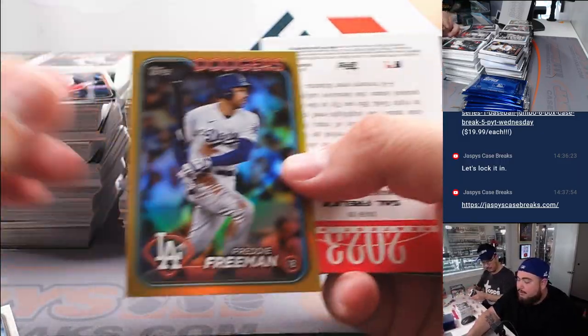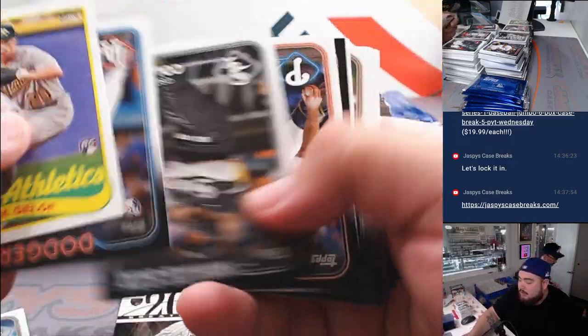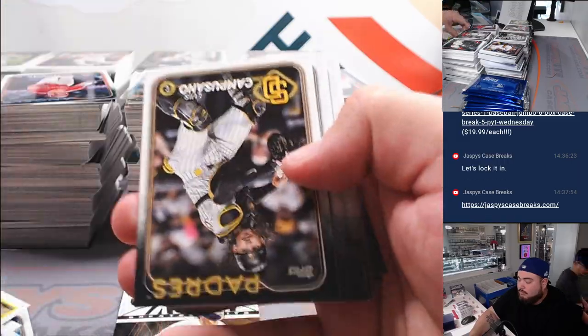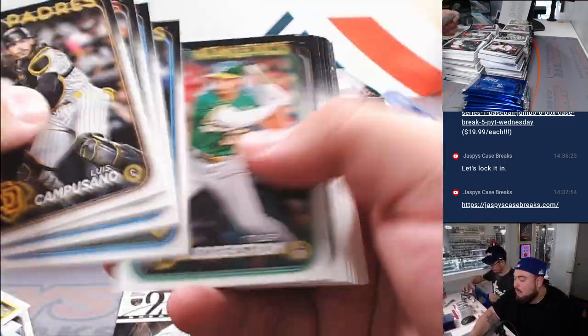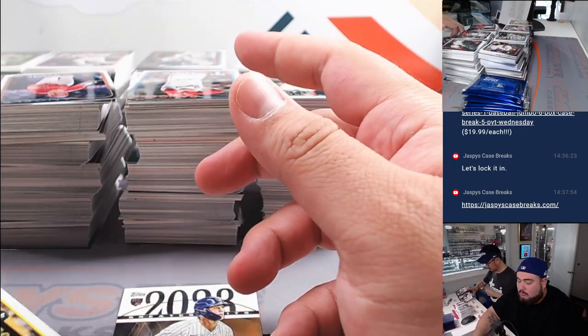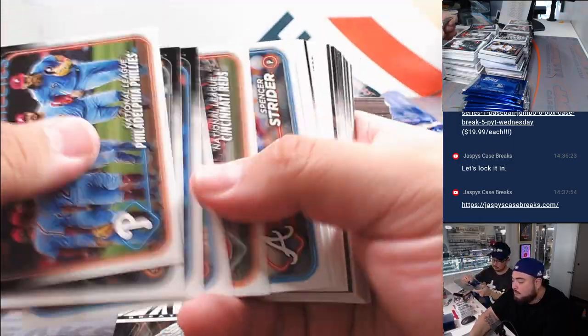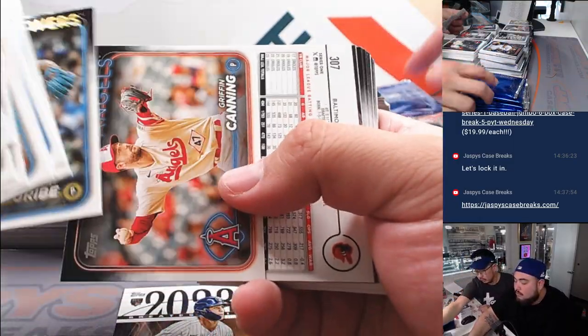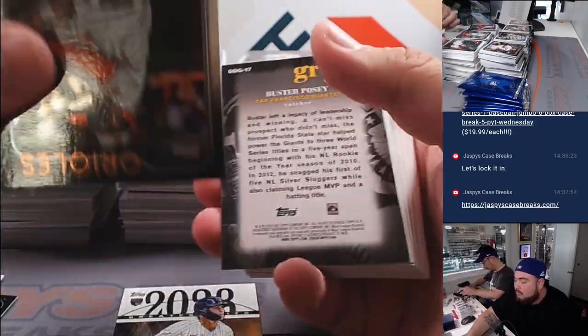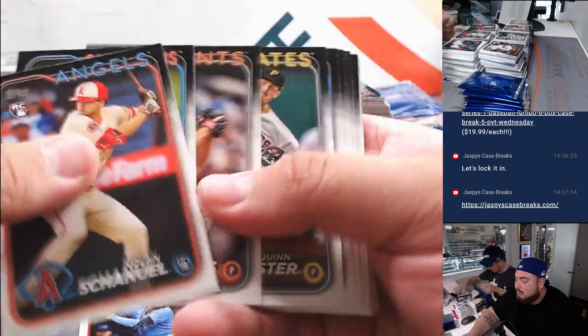And we got our Freddie Freeman. Gold. South for Lick. Austin Hayes, Buster Posey, Junior Caminero.